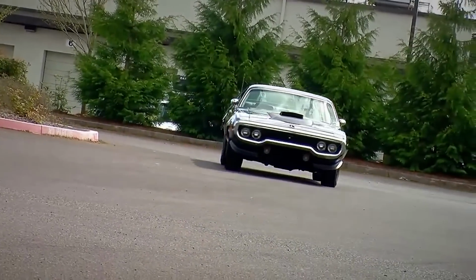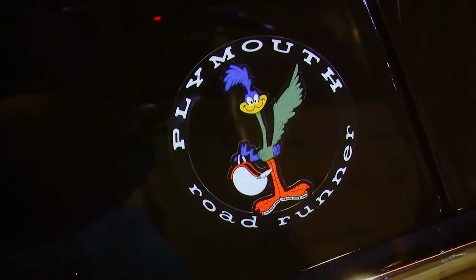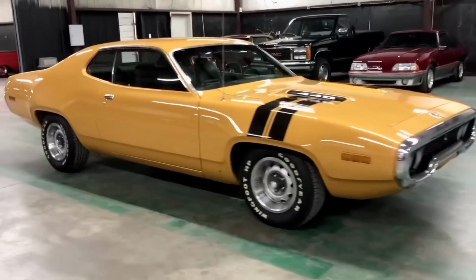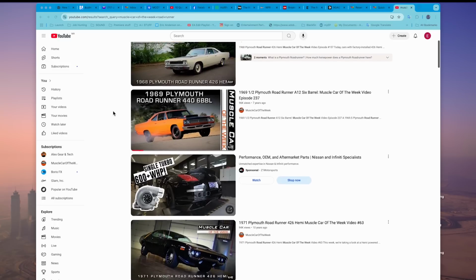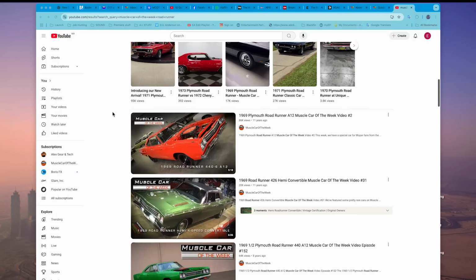Of course, Roadrunners are widely known to be big cars, but pretty lightweight. They didn't have a lot of options, so they were designed to be economical, and as soon as you stuff that 440 in one, they go really fast, and they had great reliability. They could drag race all day long. And if you want to spend a little time in the archives, we featured many different Roadrunners over the years on Muscle Car of the Week.